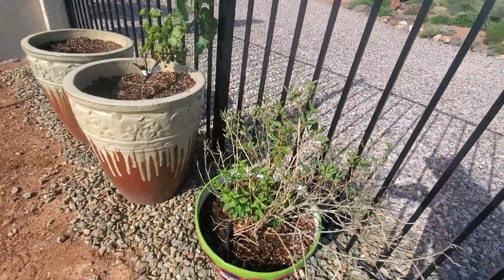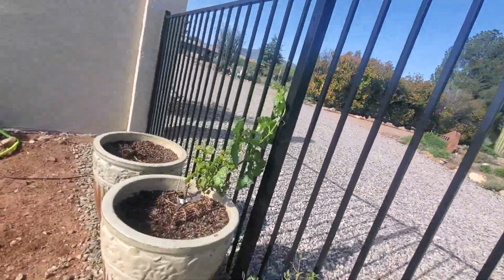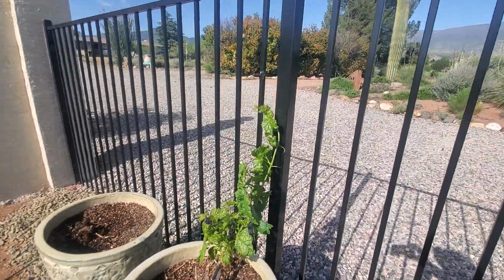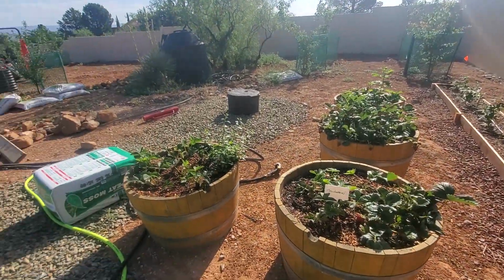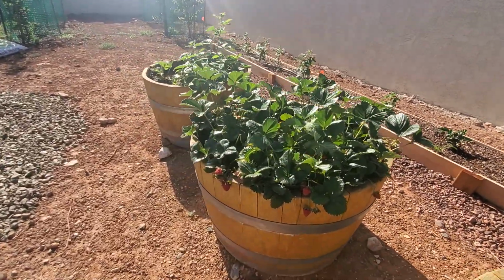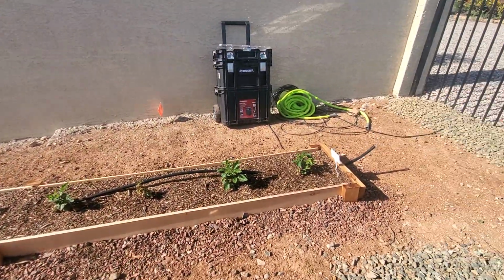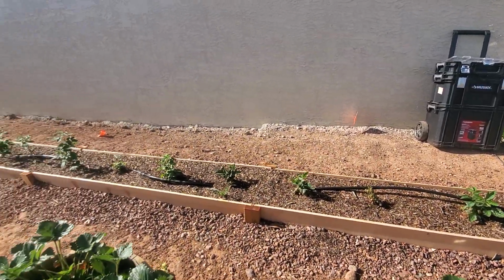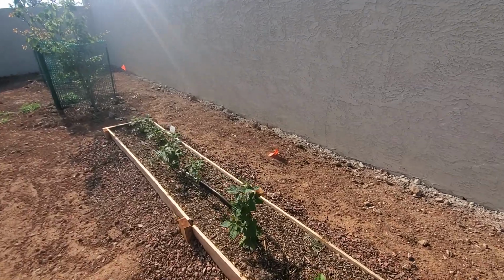This is a goji berry. I'm going to repot it. And this is a grapevine that I'm going to try to run up this fence. And strawberries in barrels, which were in a courtyard. But this is kind of the berry area. We're getting some nice strawberries in there. This long bed is thornless blackberries and thornless raspberries. And when these get a little bigger, we're going to stake a trellis along this entire bed.